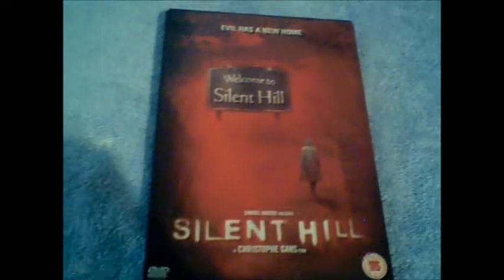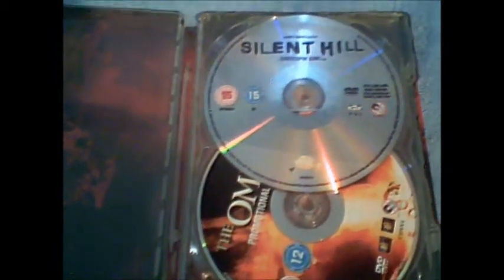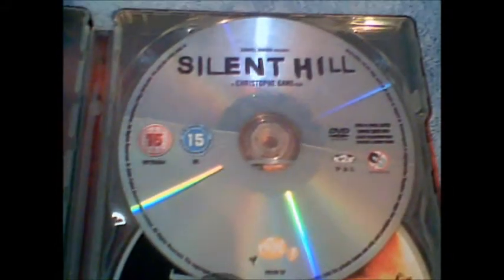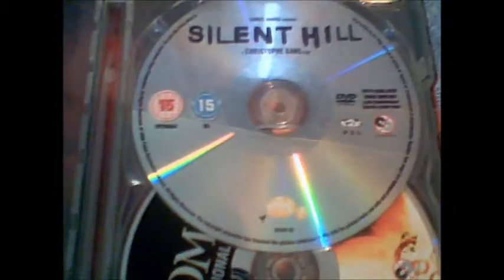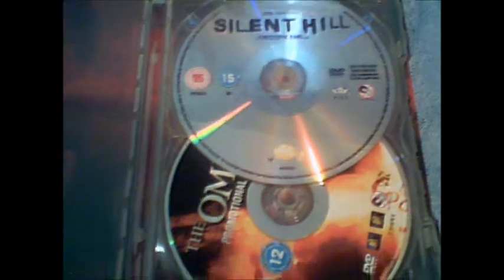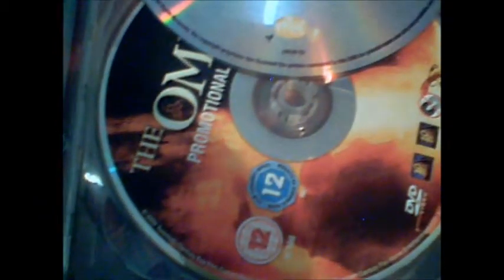Now I'm going to open up this steelbook for a specific reason. So this is the open steelbook. We've got some inside cover art, but that's not what I want to talk about. What I want to talk about is, if you ever pick up this steelbook, now bearing in mind it's out of print, so if you find it pretty cheap, definitely pick it up. This is Silent Hill, disc 1, which is the movie. So you've bought this steelbook, you open it up and it looks like a 2-disc edition. So you've got Silent Hill. The second disc is a promotional video for the Omen remake in 2006. And you think, fuck's sake, disc 2 is missing. Actually, this steelbook was released with disc 2 as the Omen promotional video DVD.